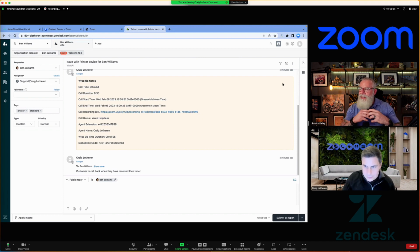And what we've done here is we simplified that entire process. You can now get an update on the status of your case. Zendesk and Zoom call center are working together to showcase those notes back to Ben, saving time not only for Ben, but for a second agent who would otherwise have to go back in, read the notes and then relay them to Ben anyway.